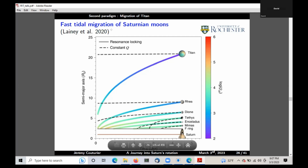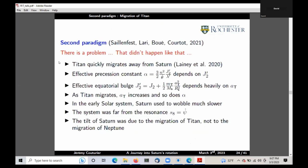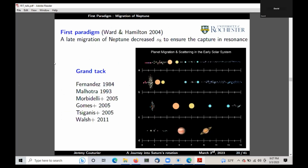And I think that's it for the question. I think Carol was talking about the two slides before that. The two solar system migration slides. That one, right there.